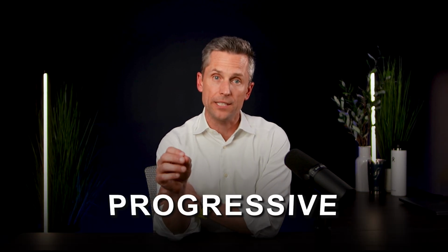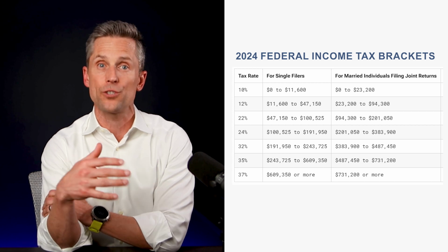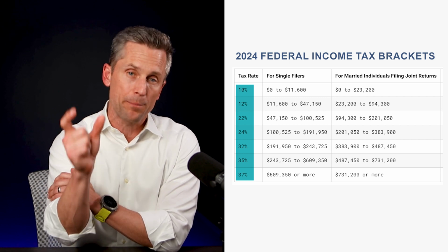First, let's make sure you understand exactly how you are taxed. In the US, the tax system is progressive. That means that not all income is taxed at the same rate. Your income is broken into different brackets, and each of those is taxed at a different amount. Every dollar you earn is only taxed on the specific bracket that it falls into. So here you can see the federal income tax tables for singles and for married filers. As your income rises, so does the tax rate on that specific bucket of earnings.